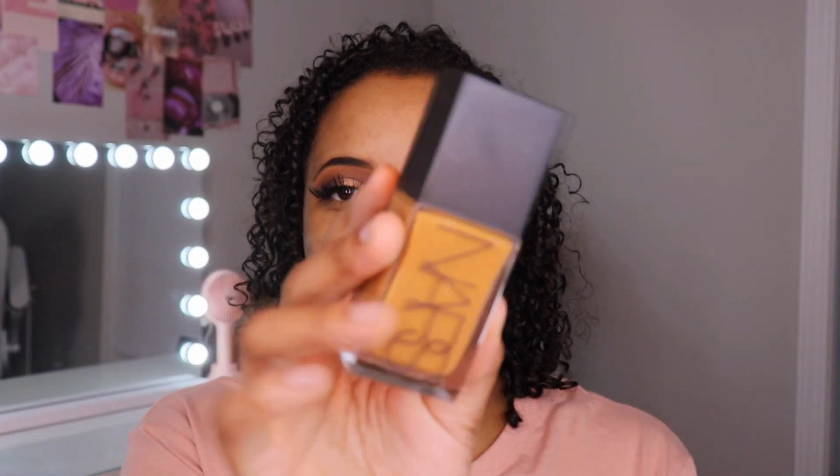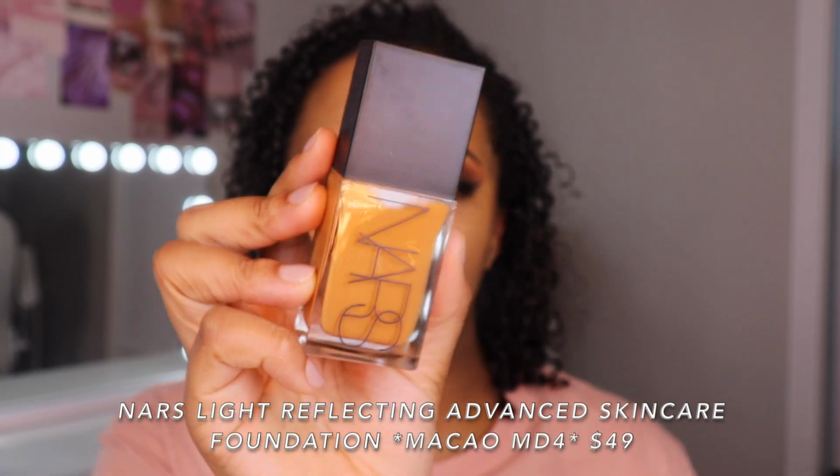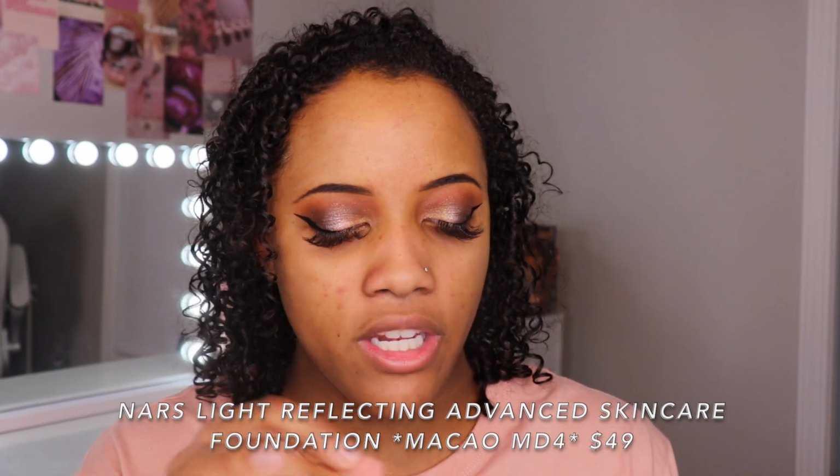Our foundation today is high-end, and I am so excited to try this foundation. Newest addition to the Nars family. This is the Nars Light Reflecting Foundation, and I got this in the color MACAO Medium Deep 4. I have tried the Nars Naturally Radiant, and I have tried the Nars Soft Matte Complete Foundation. They are two of my favorites. They are so worth the money. And I also love how elegant Nars packaging is. It comes with the pump.